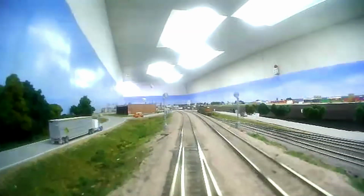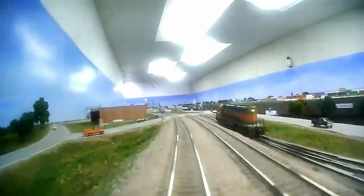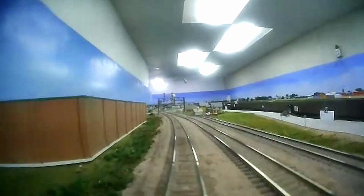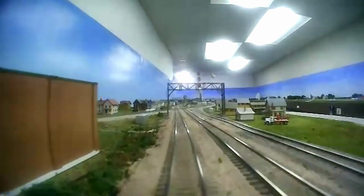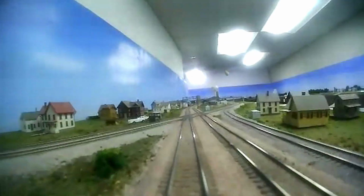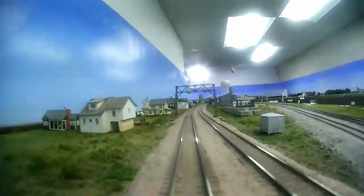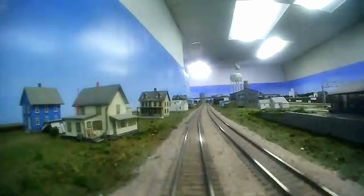Here you can see some of the new roads that I put in at the interchange yard in Rochelle. Here we're going across the crossing. And now, with the green there, we're going to be going across the BNSF Union Pacific crossing. Here's a railroad park there.